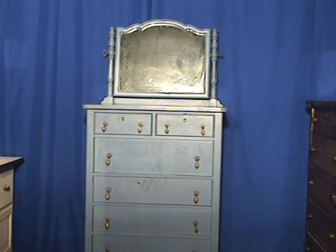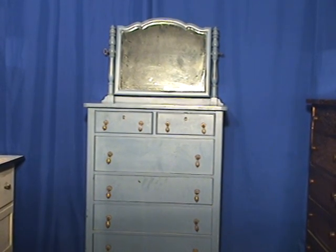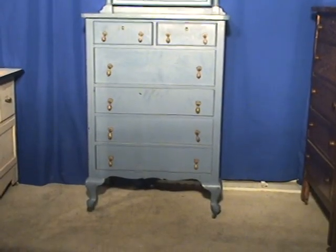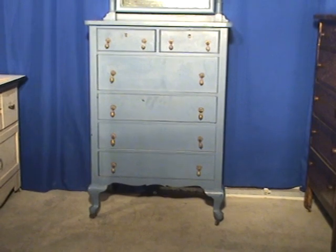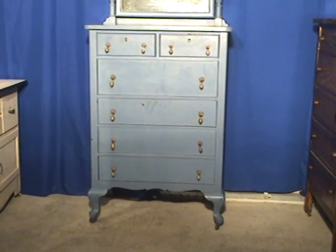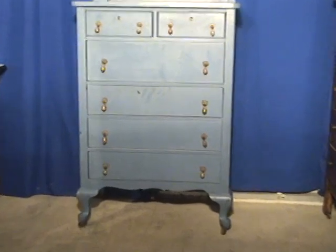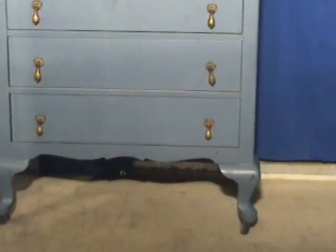The 1930s or 40s painted blue Highboy dresser with a mirror. Piece is in nearly original condition. Very, very good solid dresser. The piece has got a lot of subtle styling. See the teardrop brass drawer pulls on each side.